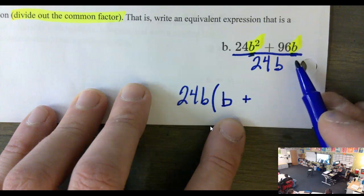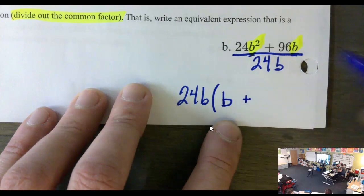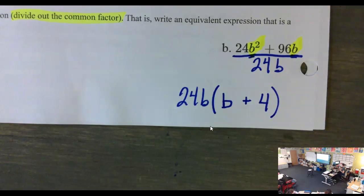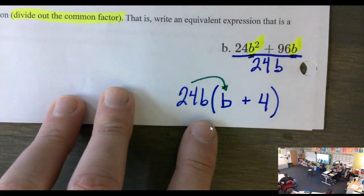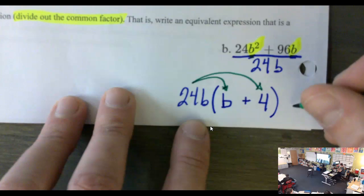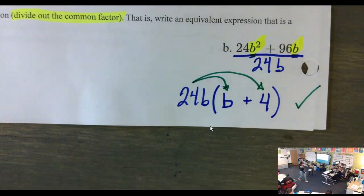Good, because I don't love b's. I mean, they're very important, but they scare me. They sting. 96 divided by 24 is 4. And then you could double check this by saying, would the distribution get me back to what we originally had? This would get you 24b squared. This would get you 96b. So we know we are correct. If you need help on 84a, go use homework help.